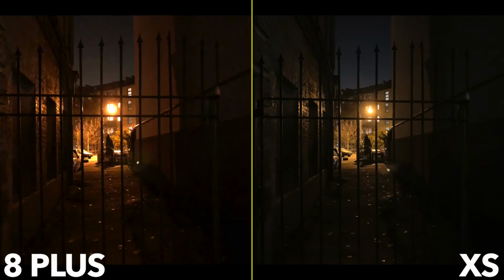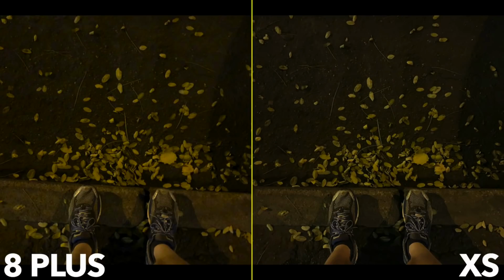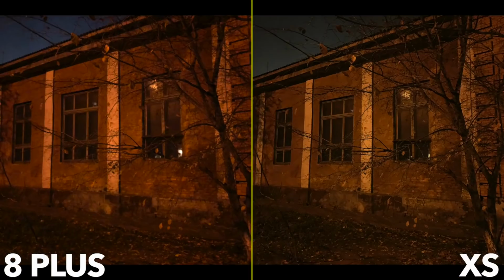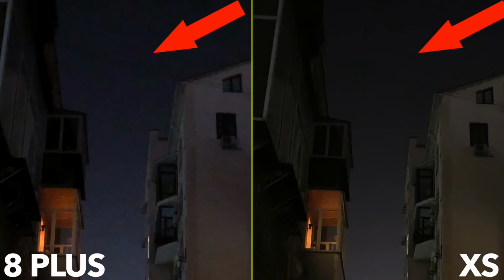And here are the photos. If you look closely, you can see a difference in the amount of glow around lights. On other photos, it was harder to tell a difference, but when you zoom way in, you can see the XS has a sharper image. And you can see the same results here. And when you zoom in on this last one, you can see less noise in the sky color.